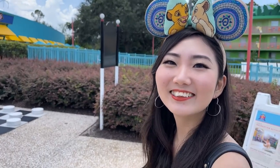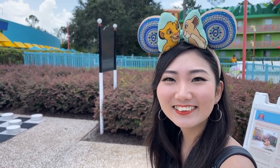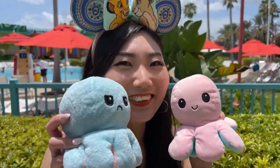Alright. Should we go counterclockwise and start attacking the sections? Yeah, let's do it. We have a special guest today. That's right. Who are they? Takuma and Okto. They wanted to come along for some picture taking.